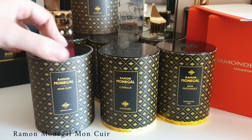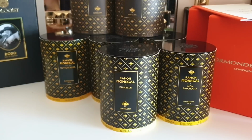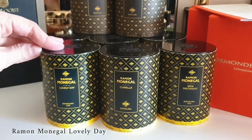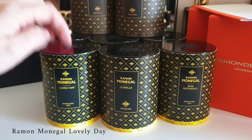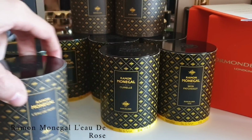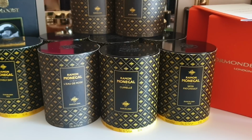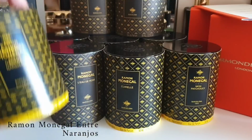Mon Cuir. Another leather one. These are all unisex, guys. They're not masculine at all. They're actually very unisex. Lovely Day. A beautiful, beautiful, happy type of a fragrance. Lure de Rose, so is this one. This is a very happy type of a fresh modern rose. And the last one I got was the Entre Naranjos.